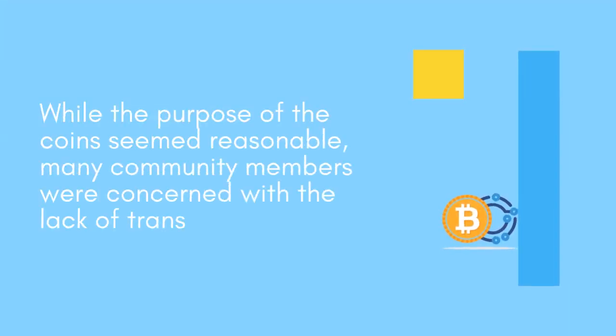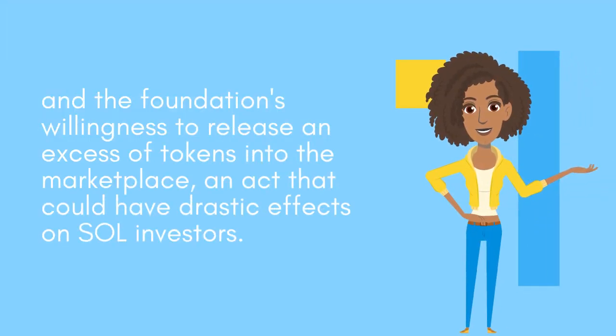While the purpose of the loan seemed reasonable, many community members were concerned with the lack of transparency and the Foundation's willingness to release an excess of tokens into the marketplace, an act that could have drastic effects on SOL investors.